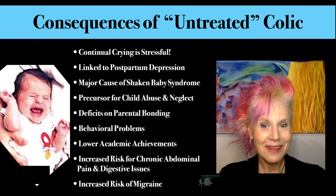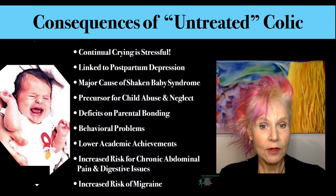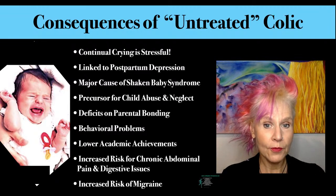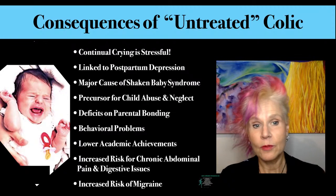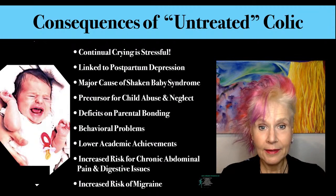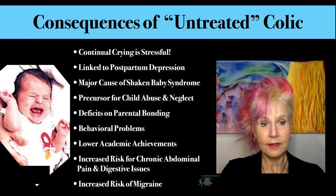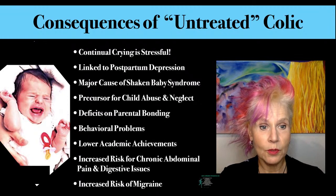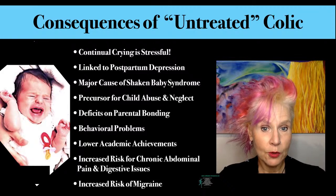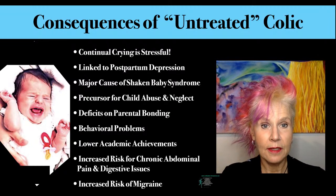Another thing is this, all right? Just because the baby stops screaming doesn't mean the problem goes away. If there are issues with the intestinal system, those can continue on throughout life, and the child might be at risk for chronic abdominal pain and other digestive issues, constipation issues, even leading on into adulthood. These are things that could have started out early on in life, and this could be in relation to what's going on with the nervous system, which we're going to talk about. There's also been some information about an increased risk of migraine in babies who have had colic and not received any treatment.